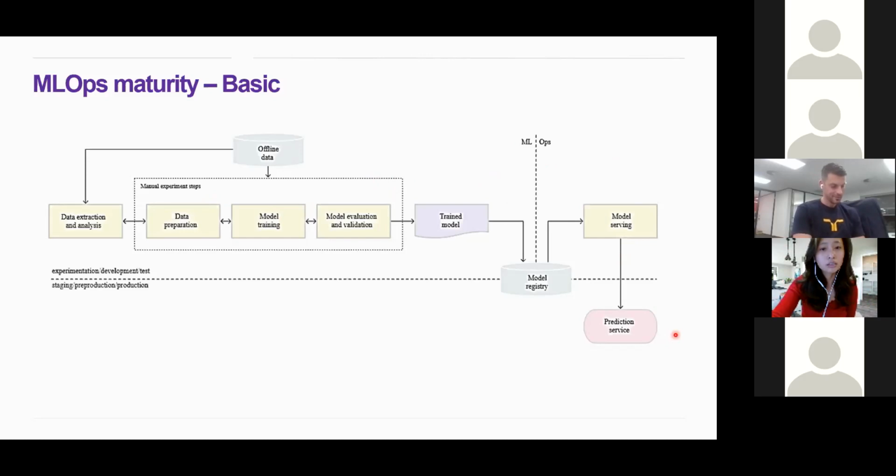Now, where it works really well is when you have really infrequent release iterations. What I mean by that is that this particular process assumes that the data science team manages very few models, and the model itself does not change over time that much.